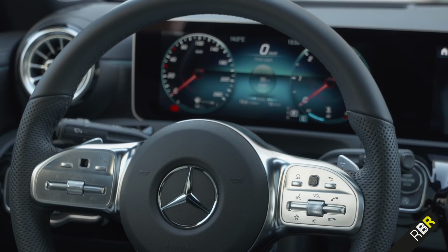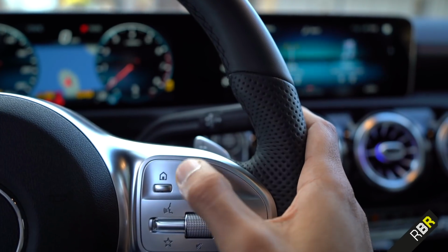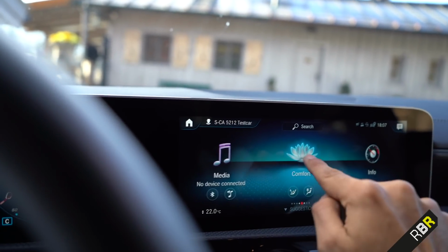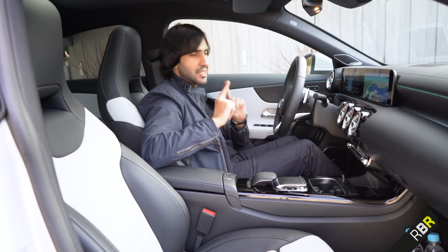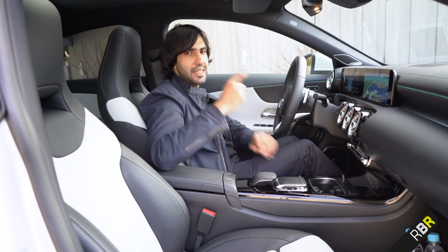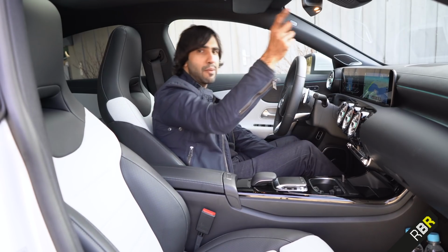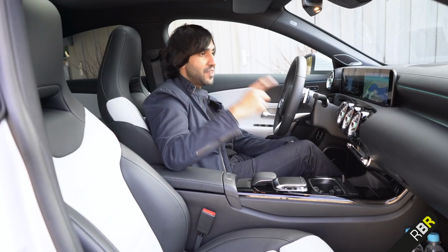So you've got a mixture between buttons, touch operation on your steering wheel, touch operation on the touchpad, touch operation over here, and voice command. But you see the CLA and the GLE take it a step forward with MBUX Interior Assist. Now that is a fancy way of saying that they've installed cameras up here which are watching the driver and the passenger. And these cameras do some very intelligent things.